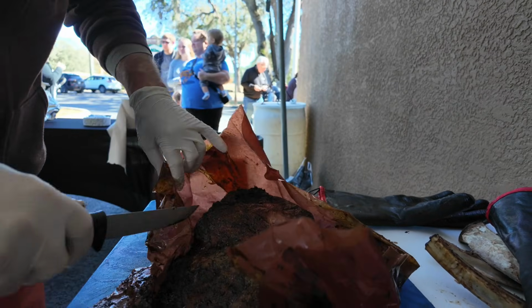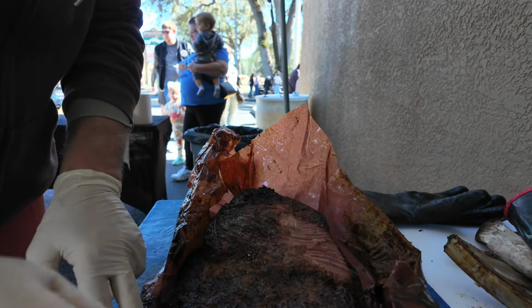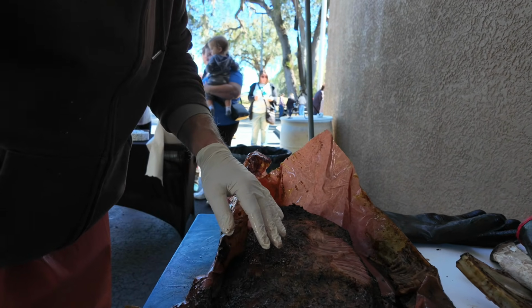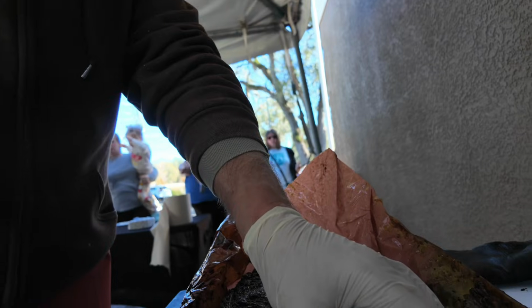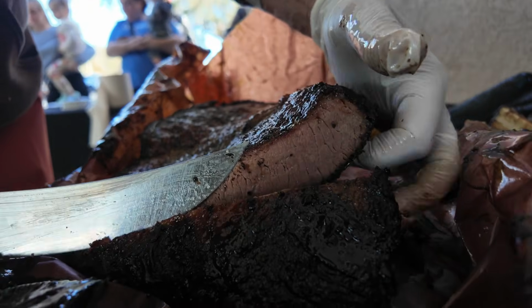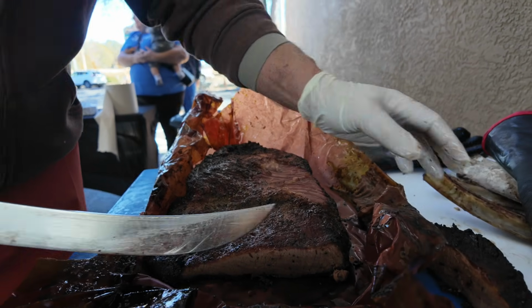Skipper actually started the smoker last night. This is smoked, I'm going to guess, probably about 10 to 12 hours. Look at that. Oh, wow. Look at this, going right through this thing. That's amazing. Look at the juice inside this thing. This is done perfectly. Mr. Skipper knows what he's doing.